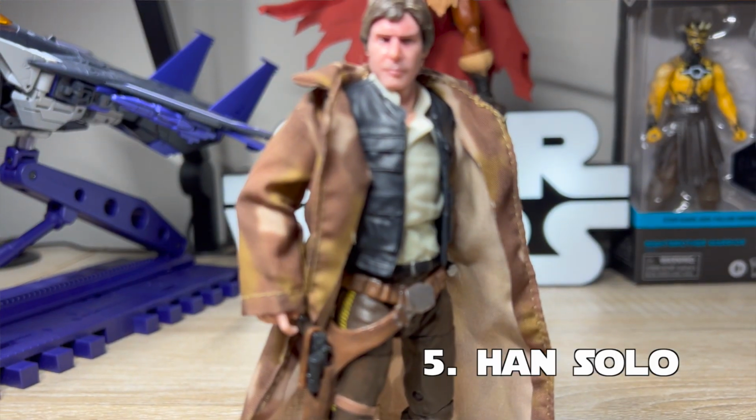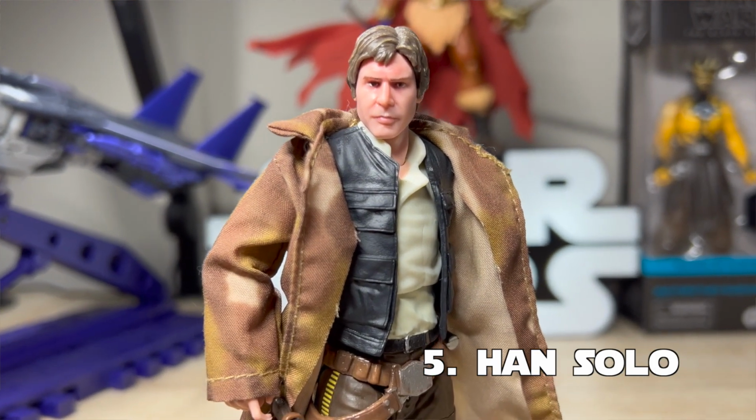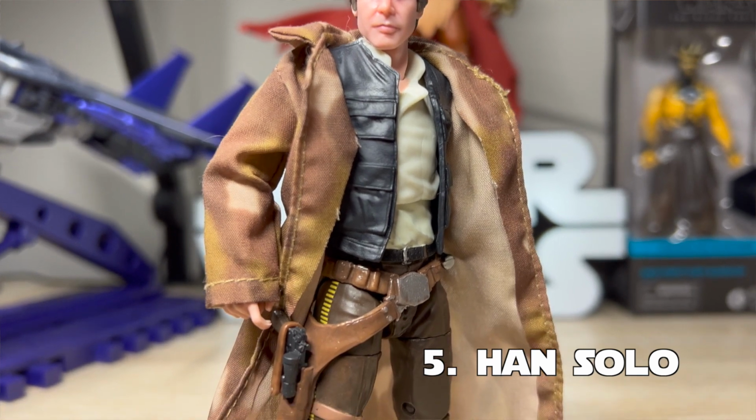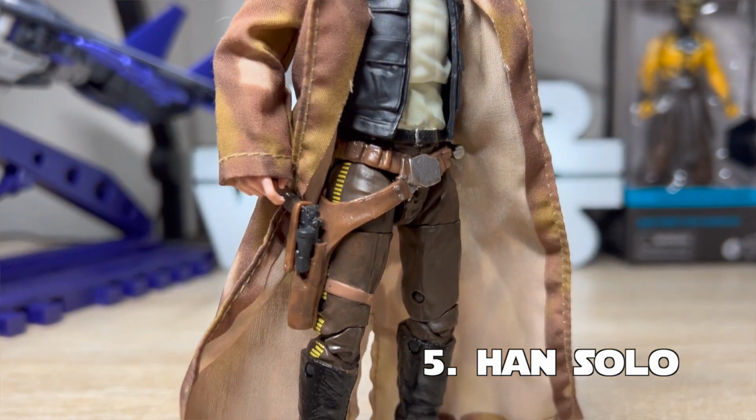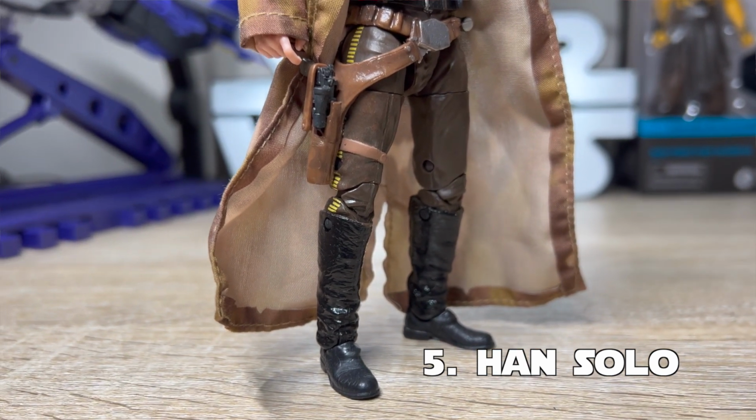And then moving into the top 5 of the list, every collection also needs a Han Solo. I don't even really feel the need to explain why. Just like Leia, there have been some good Hans and some less than good Hans. Unlike Leia though, I'm sort of recommending the opposite of her. The Endor Han is probably the best Han to date in terms of likeness. Plus, if you take his camo duster off, he's sort of just the A New Hope Han, but with the wrong colored pants. Which is fine with me because I'm colorblind anyway.